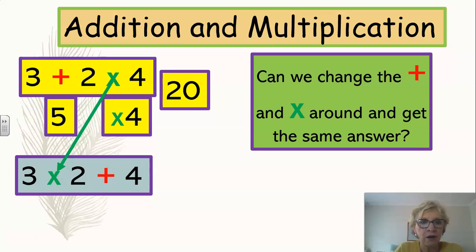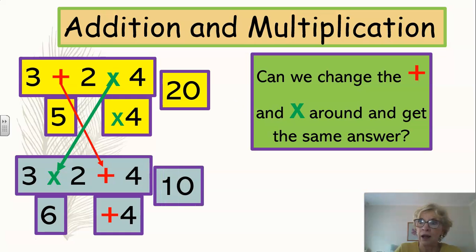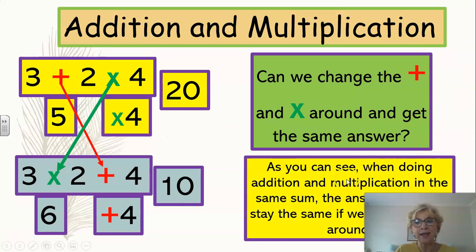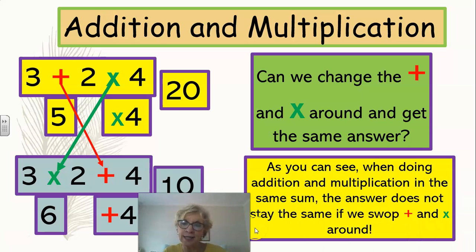I have now put the multiplication sign where the add sign was, and I've put the addition sign where the multiplication sign was. Now let's see if that changes the value of the answer. So 3 times 2 now is 6, plus 4 is 10. Now, what do you notice? That answer is completely different. Right, so we have learnt then that, as you can see, when doing addition and multiplication in the same sum, the answer does not stay the same if we swap add and multiply around.